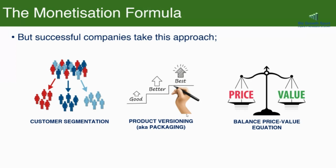And next, we want to balance the price value equation. Companies want to create value so that they can capture value. And typically your pricing should be based on willingness to pay, which reflects 10 to 20% of value. So that's the same as saying a 5 to 10 times ROI is a good rule of thumb for most businesses.